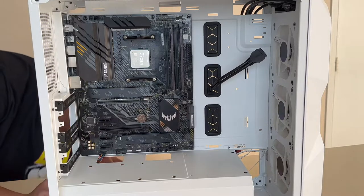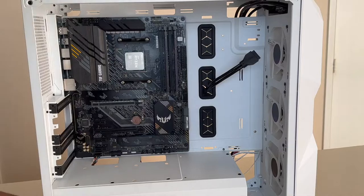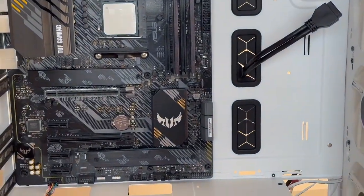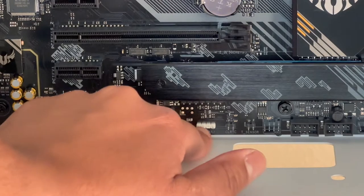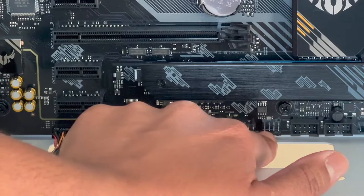However, what we want to do is we want to locate our RGB. My bad, I didn't kick the camera. We want to locate our RGB. Let's zoom in a little bit. Let's go down some. Hold on. This is your RGB, addressable RGB. And then there's a fan here, and there's a fan there.